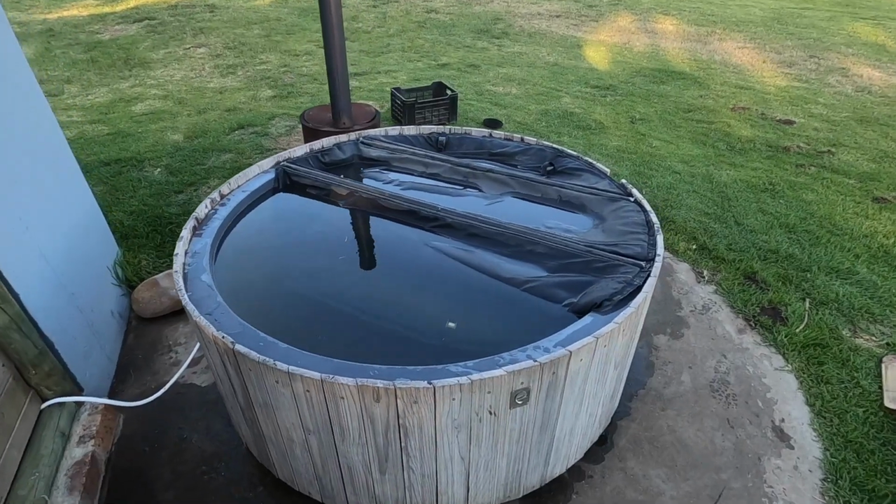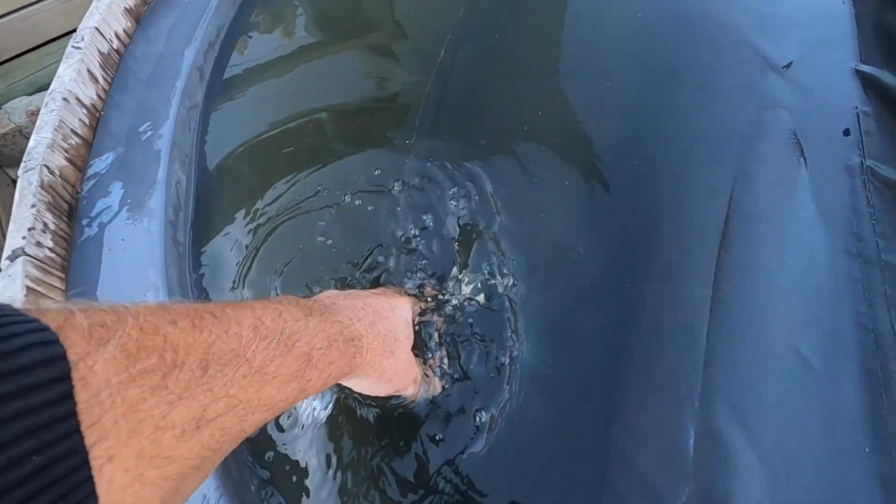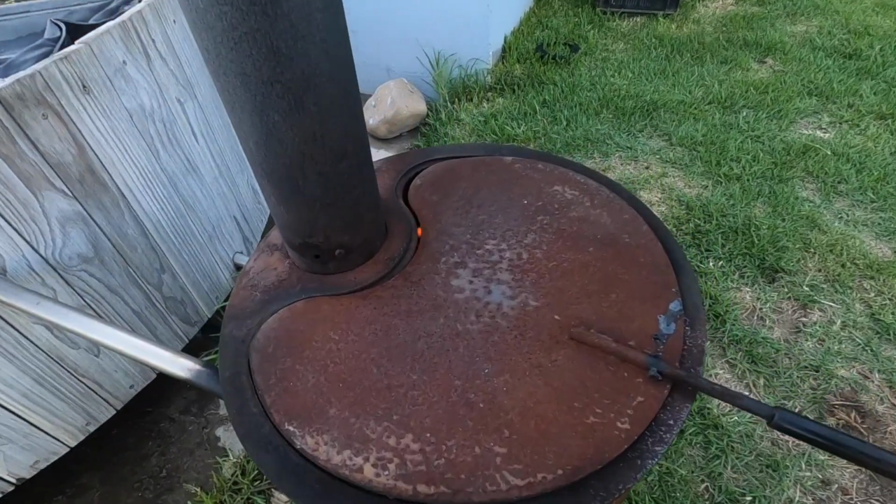This is looking good. And the hot tub is actually quite warm. It's actually really nice. Fire's going strong.